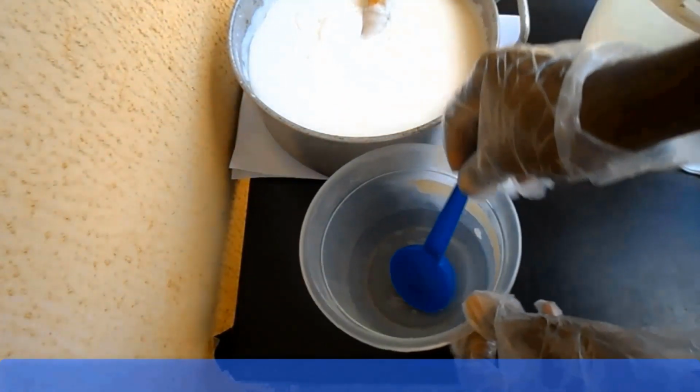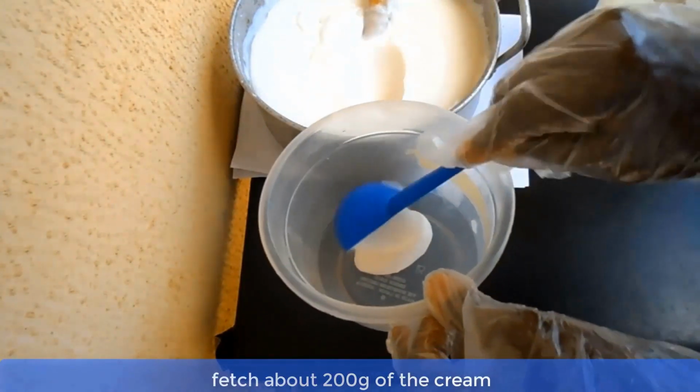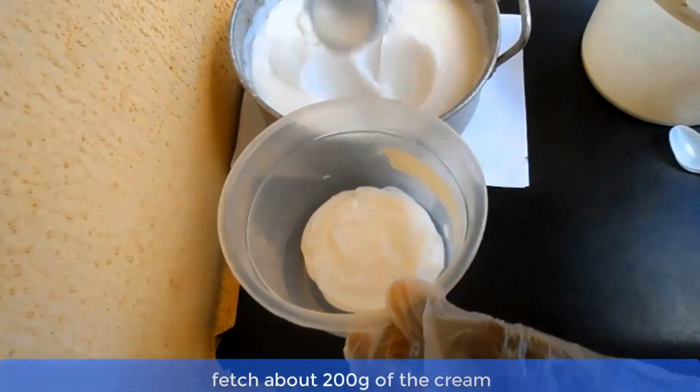Now fetch about 200 grams of the cream and add glutathione, a tablespoon, to it. First, dissolve the glutathione in small amount of distilled water and add it to the cream. Stir properly for the elements to go round.